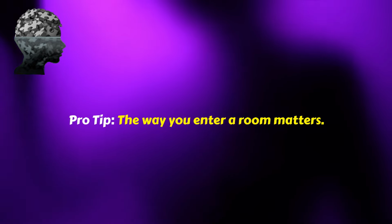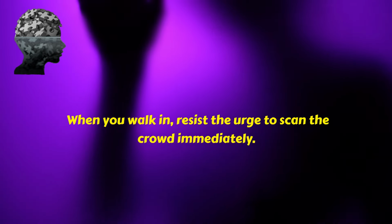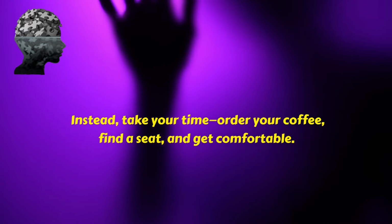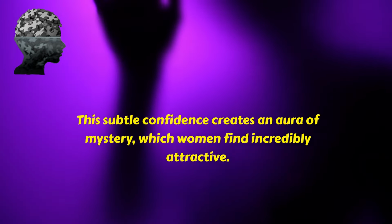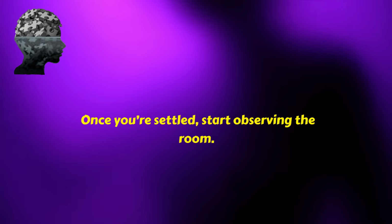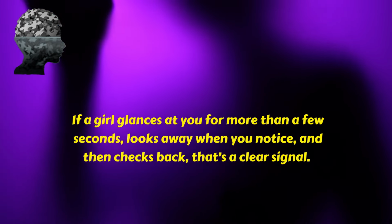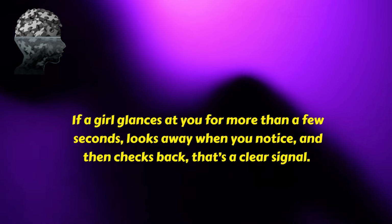Pro tip, the way you enter a room matters. When you walk in, resist the urge to scan the crowd immediately. Instead, take your time. Order your coffee, find a seat, and get comfortable. This subtle confidence creates an aura of mystery, which women find incredibly attractive. Once you're settled, start observing the room. If a girl glances at you for more than a few seconds, looks away when you notice, and then checks back, that's a clear signal.